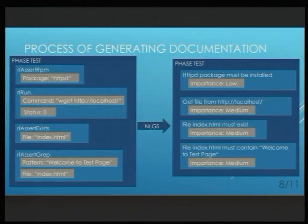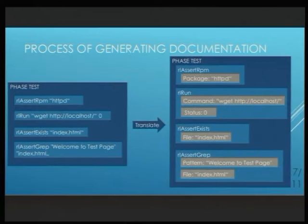And if I implement this natural language generation system, I have one big advantage for you. If you want to improve it or teach the generator some new commands, some new non-Beakerlib commands, you need to change only one thing, and this is the translator. So I think it will be really good for someone who wants to change or modify it.